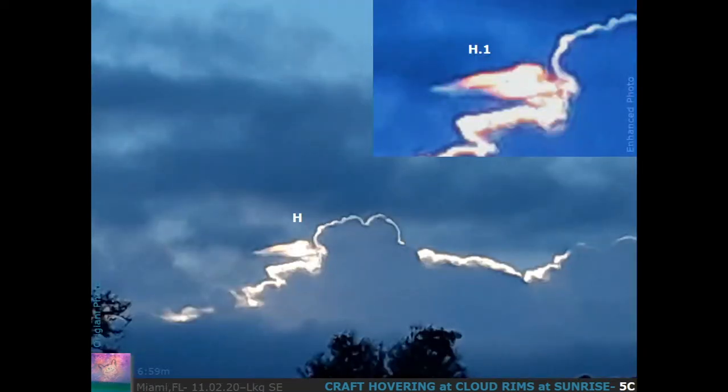Look at H. Same thing. So is it the same craft that's just morphing? I think so. Look at H.1. This looks definitely like a little windshield, like a viewing deck, and this is the bow or the point of the craft. That's what it looks like to me. We even have a straight edge in there. So this just blew my mind, and I found it fascinating.